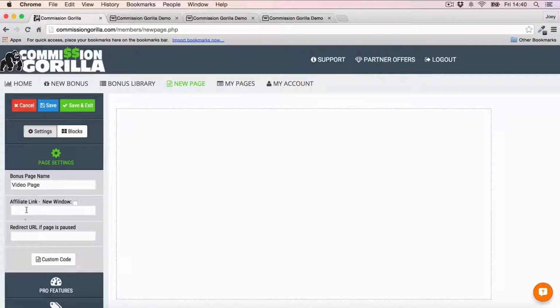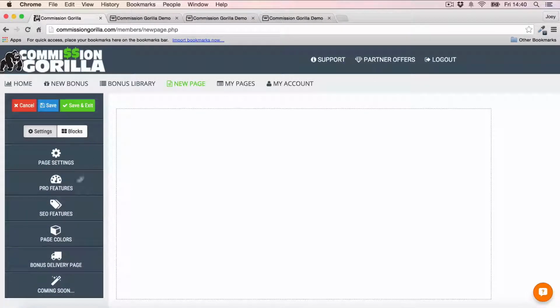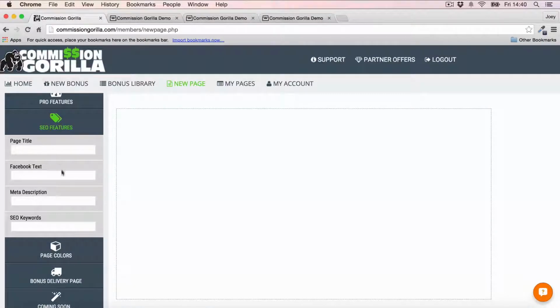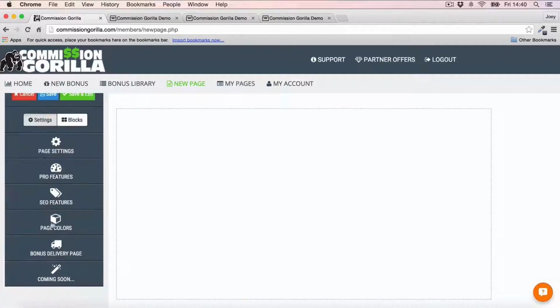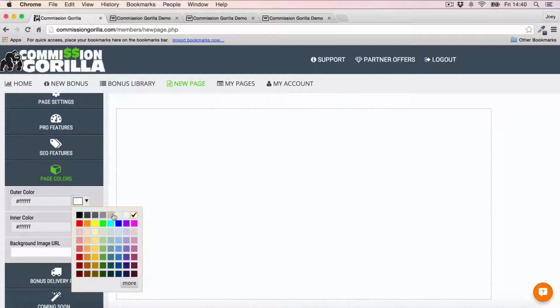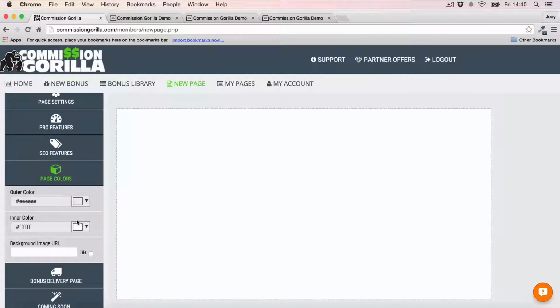You also want to enter your affiliate link into the text field here so that you have your affiliate link linked to the button. Then there's a couple of pro features which I'll speak about a little bit later on, and also whilst I'm going through the page. There's SEO features, so do all your keyword optimization, enter your keywords here, and make sure your page is optimized for SEO. And then we've got page colors here too. I'm going to customize this a little bit. I want to make the outside of my page a gray like this, and I'm going to leave the inner side on the white.